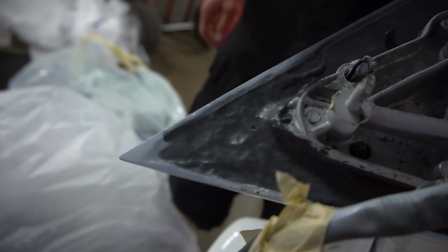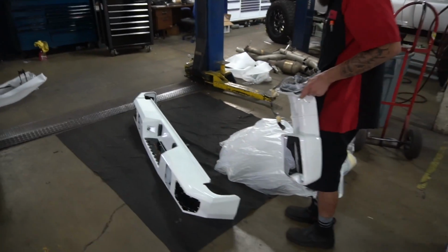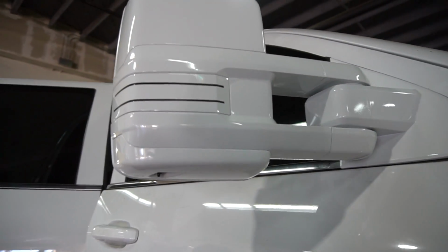That is a beautiful fix right there. Look at that, no more broken mirror. Nada. Zach's gonna get these bad boys installed. We'll finally be able to see what those look like on the truck, because they haven't been on the truck at all. I am in love with these mirrors.